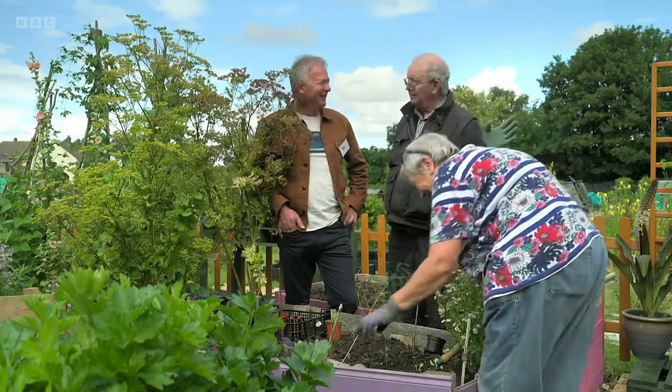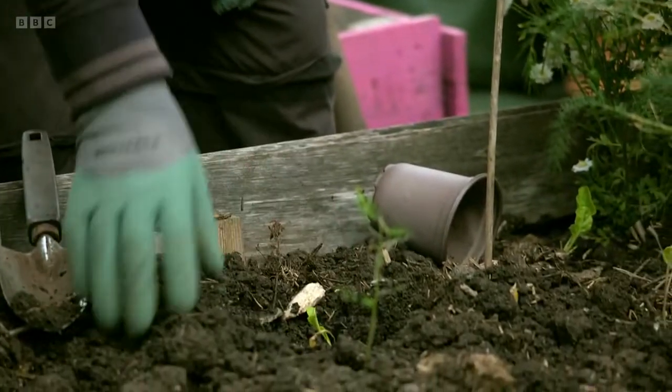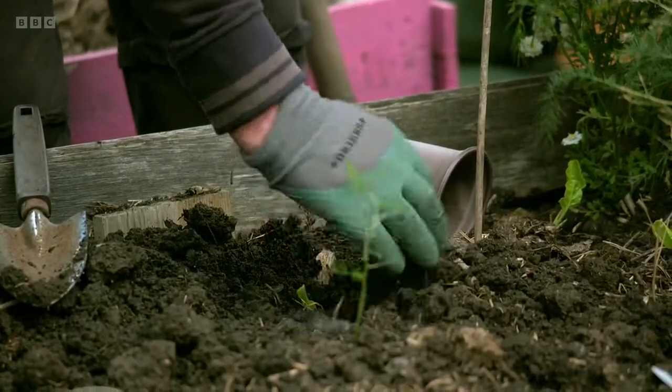No, they were talking about getting rid of the yellow flowers. I said, don't get rid of them. I said, that's where the tomatoes grow. What's your experience been of coming to this project then?